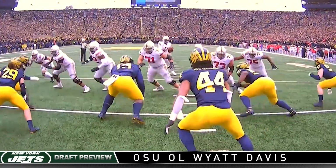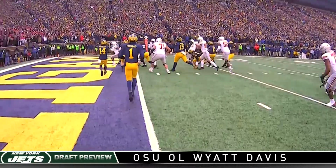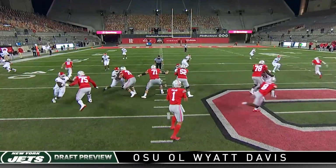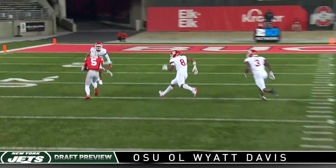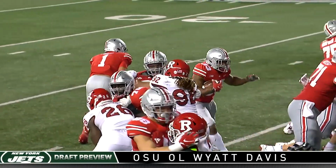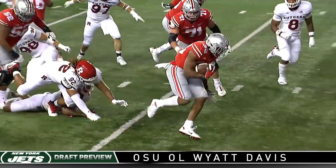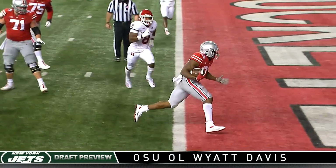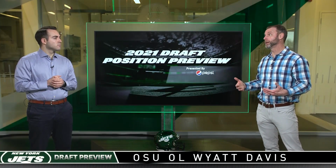But where he really excels is he's such a tremendous run blocker, powerful, probably better in smaller spaces than in space. And with that being said, the Jets are running a zone blocking scheme next year. Is he better suited for a system that favors more power? We'll have to see. Bottom line, if he's on the board at 23 or 34, he's got to be under consideration.